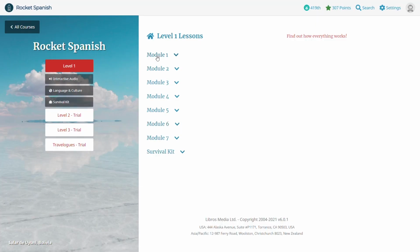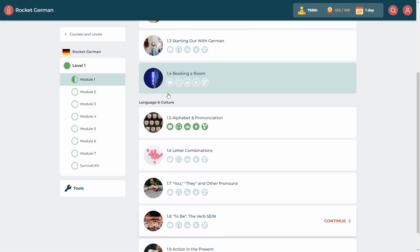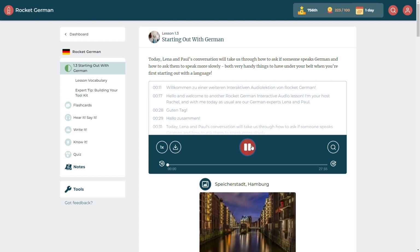It just was really old school, especially compared to other more modern apps. But since then, Rocket has totally revamped their interface, and it is awesome. Everything now is really clean and sleek and well organized. It's just an elegant design that I think is just as good as others now, like Pimsleur and Duolingo. Alright, so that covers my pros.